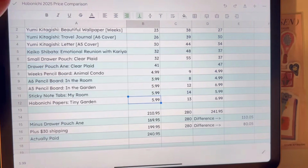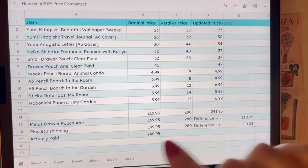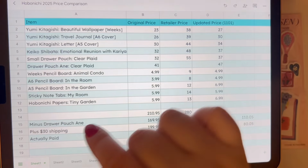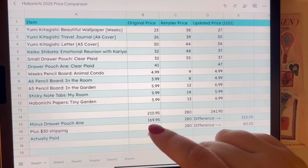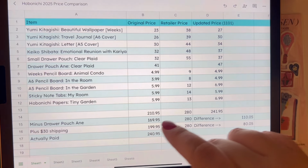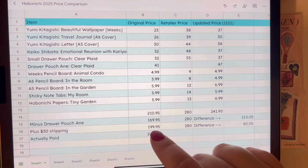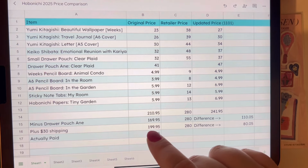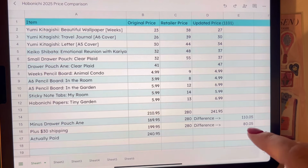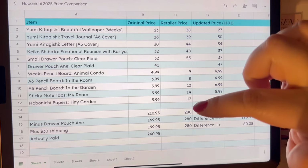Oh shoot. It was $280, and I was going to have free shipping. When I add all these things up, minus the drawer pouch on the $41, it came to $169.95 versus $280. So that's a difference of $110.05. Then even when I add the $30 shipping, because I didn't reach that $300 threshold, it still is just under $2 versus $280. So an $80 difference ordering from Hobonichi versus from a US retailer.